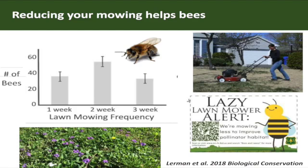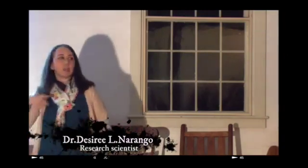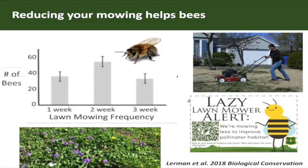And so the purpose of this study, the reason why she was collecting these bees in the first place, was to see, does your mowing matter for the floral resources for these bees? And she did find that, yes, that is the case, that if you decrease your mowing frequency to once every 2 weeks, you can increase both the abundance of bees and the diversity of bees that are found in your yard. And so 2 weeks is that sweet spot where you're getting lots of violets and clovers and strawberries and other flowering plants that are coming up in the lawn that are providing lots of important foraging opportunities for our urban bees.